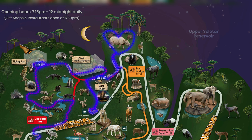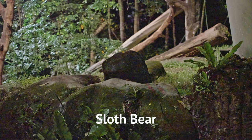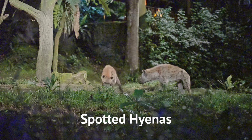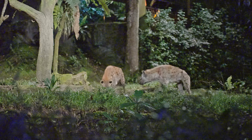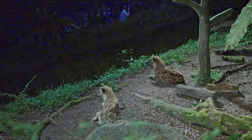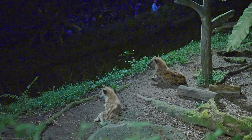Now, we're entering the East Lodge Trail. After crossing the road, on your left, you'll find a sloth bear. But it's really dark and it's black color, so you might have trouble finding him. The coolest animal here is the spotted hyenas. The whole family is so active and so visible. I find them to be the most fun to watch here. It also feels like they can just hop over the gap and eat you up, you know?